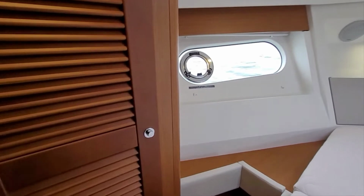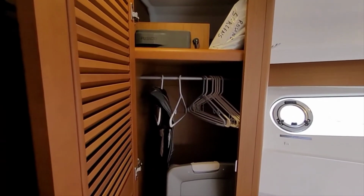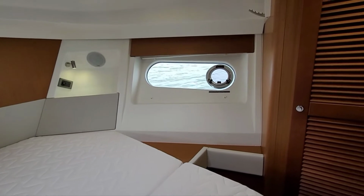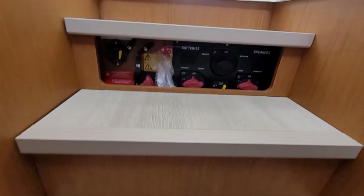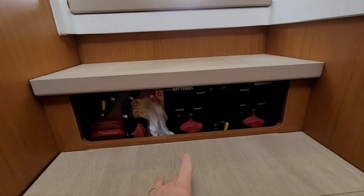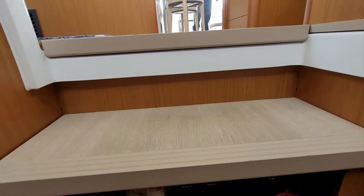Good storage to starboard there, and then let's have a look at the port side here. You've got a bunch of stuff in here, but yeah, got a hanging closet here and the Fusion stereo. And just here, got additional storage and some breaker panels. So we've got the house breakers, negative there, engine breaker, windlass breaker, parallel, and some fuel shut-offs as well. So let's head on into the engine room.